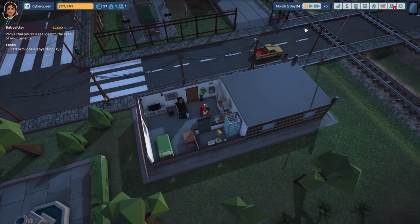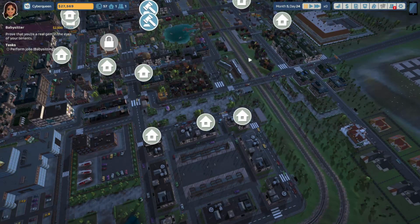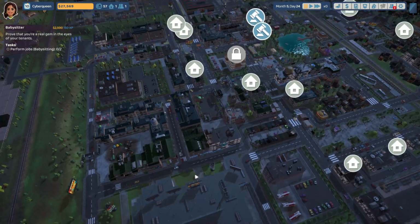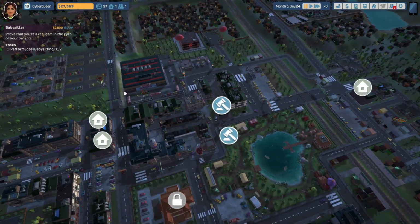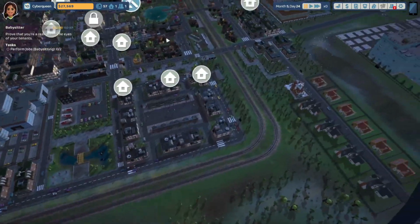This was a lot of fun. I'm glad that I went ahead and started this today. Look how big this place is. There's just so much to do. And this is just the slums. There's two more areas after this. This is just the slums. All these houses, all of these apartments.